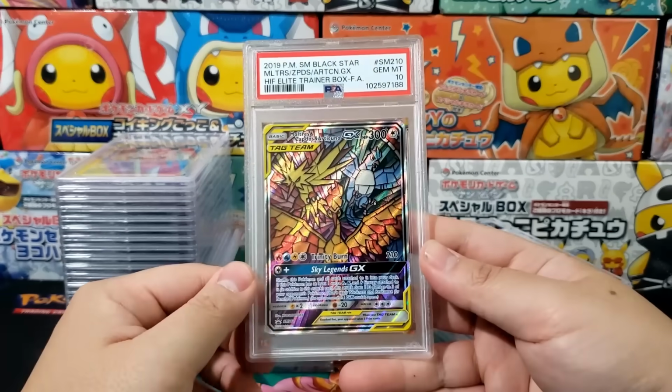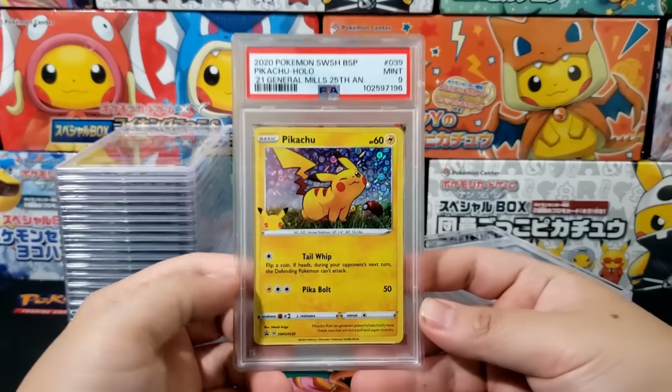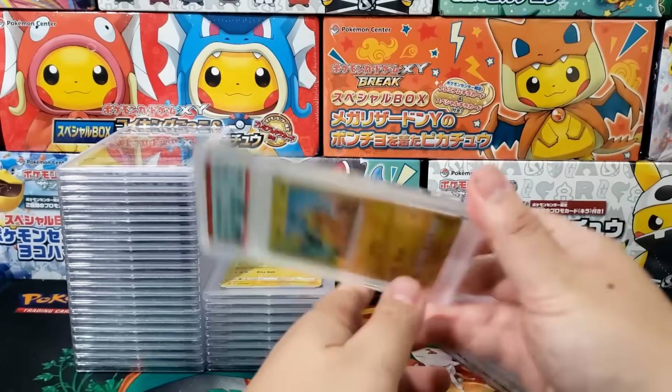Very solid PSA 10. You guys definitely want to have one of these inside of your collection. Super cool card to get. And another General Mills Pikachu, PSA 9, unfortunately. Those are hard grades, though. These are very hard grades.